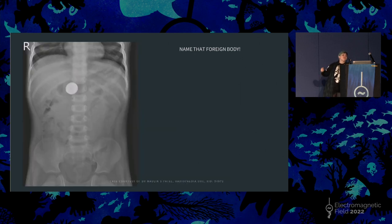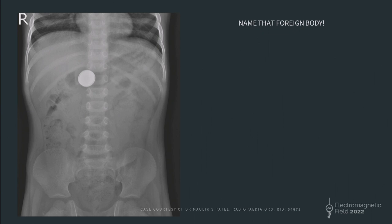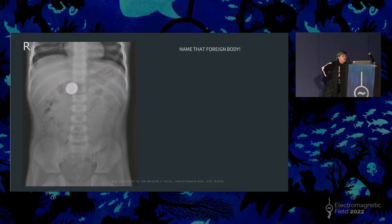Okay. Go on. It's not a battery, thank fuck. No, it's a bit smaller, think smaller. Not a magnet either, again, thank fuck. A coin, yeah, it is a coin.